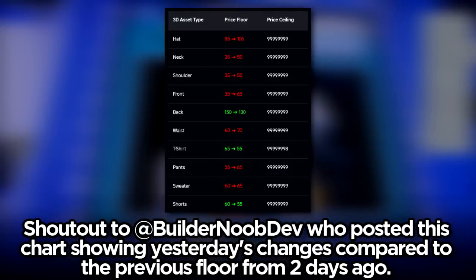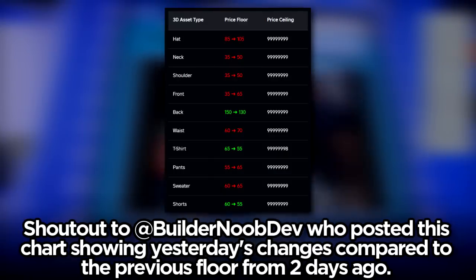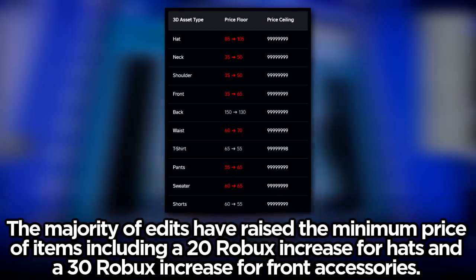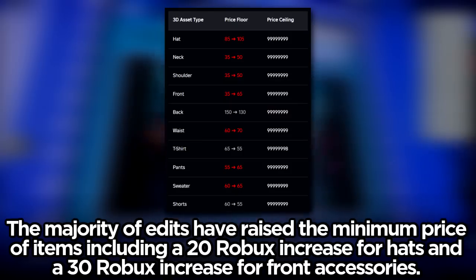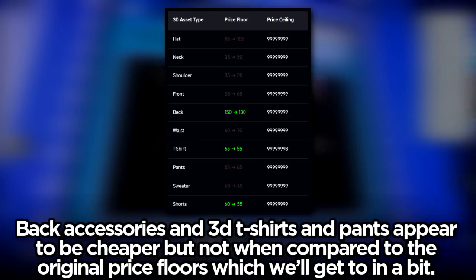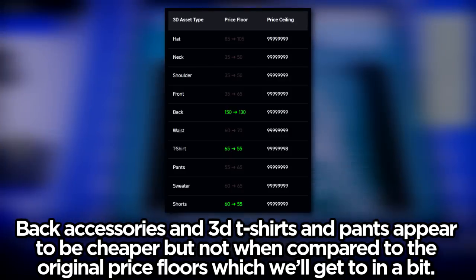Shoutout to Builder Noob Dev, who posted this chart showing yesterday's changes compared to the previous price floor from 2 days ago. The majority of edits have raised the minimum price of items, including a 20 Robux increase for hats and a 30 Robux increase for front accessories. Back accessories and 3D t-shirts and pants appear to be cheaper, but not when compared to the original price floors, which we'll get to in a bit.